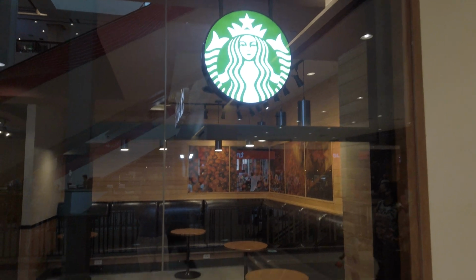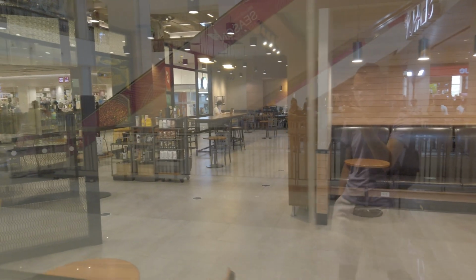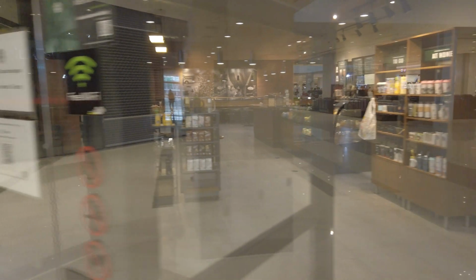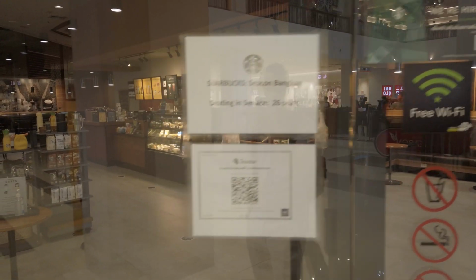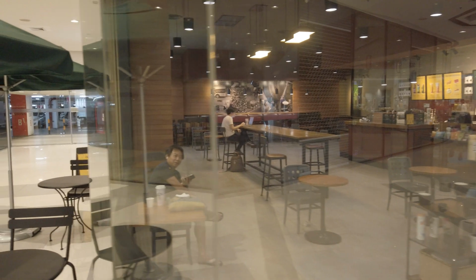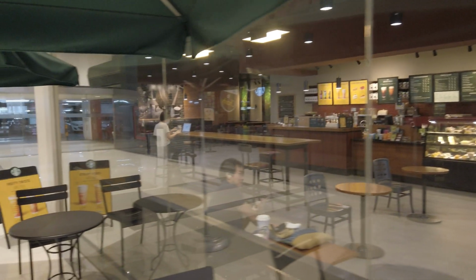This is absolutely the most empty you will ever see a Starbucks in Thailand in your entire life. I've never seen a Starbucks this empty. There's almost no customers in there whatsoever. 26 seats seating service. So I guess they've reduced the amount of seats, but nobody is going in here. There's 2 customers in the entire store. It's crazy.